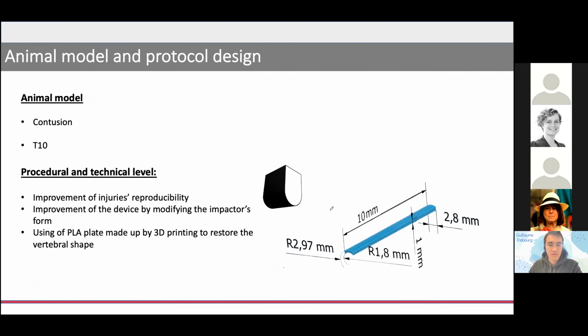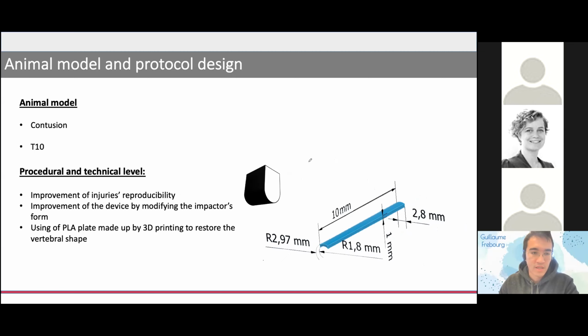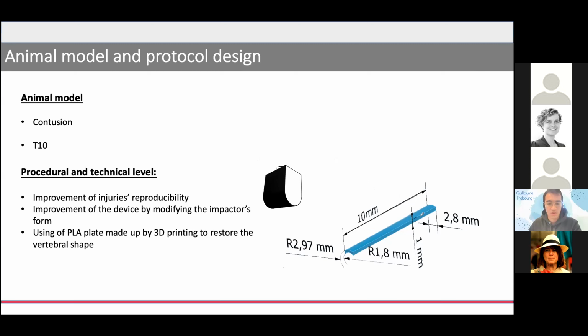So to test these two hypotheses, Mostafa is doing animal experimentation on rats. He makes a thoracic contusion on the thoracic vertebra 10, so T10, in order to obtain lower limb paralysis. He does so by using an impactor connected to a specific device. He reshapes the impactor form to generate reproducible injuries. Furthermore, he made the model more accurate to study edema effect by adding 3D printed plates to cover the injured spine in order to conserve the intraspinal pressure, mimicking the real-world scenario.